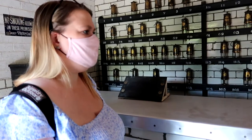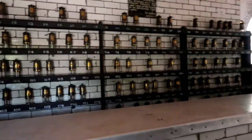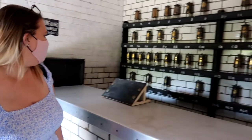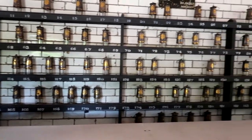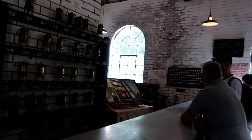If you were coming and the mine was open, you would come in here, you would see these, get your mining helmet and then head out of that door just there and go into the mine, just like you would have done if you were in the pit. There usually is somebody here that tells you all about the lamp and why it's called a certain type of lamp. Obviously, a lot of people would have lost their lives in the mines.